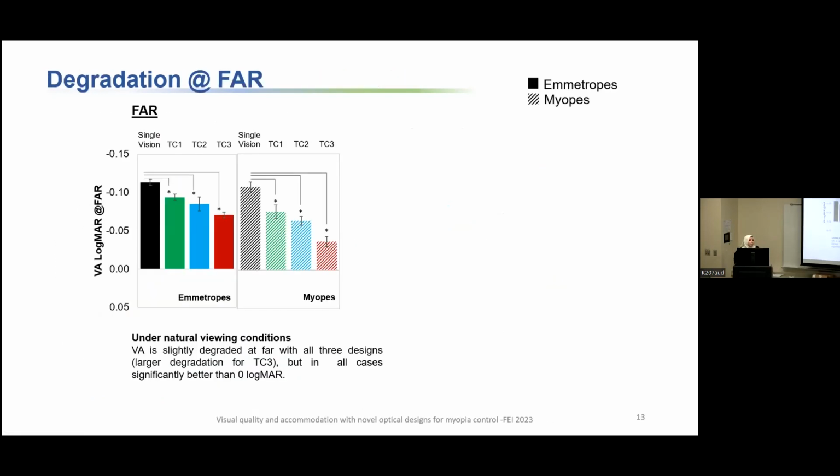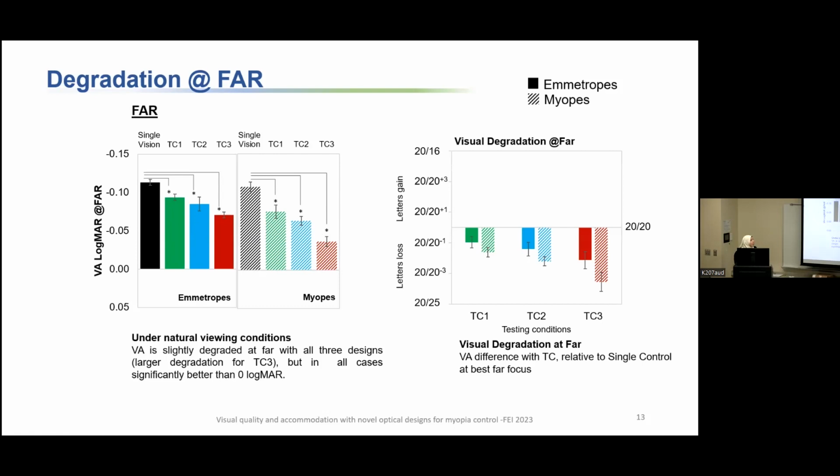So regarding the results, we can see here that the visual acuity that these subjects have, both emmetropes and myopes, was in all the cases better than 0 logMAR. And when we simulate the different contact lenses, there is a decrease in the visual acuity, but all of them remain better than 0 logMAR. And when we calculate the visual degradation at far for each, that is the difference between the single vision control and each of the simulated lenses, we can see that the lens that has the least degradation at far was design one, in comparison with the 2 others that we simulated.